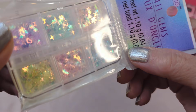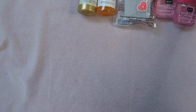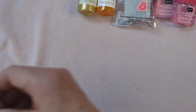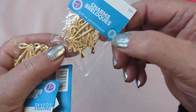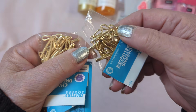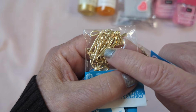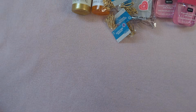I picked up these little nail art thingies. They're stars, and I thought they'd be cute to use on embellishments. And then these I hadn't seen there before. I have these in pastel colors, but I thought these were such a good deal. They're bows, and you get 8 for $1.25, and they're charms. So I thought they were just so cute. They've got the little hole so you can dangle them, and I love this kind of bow. So I took whatever they had of those. So I thought they were so cute.